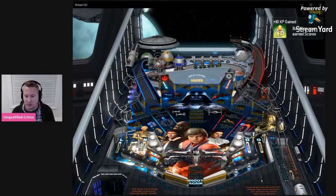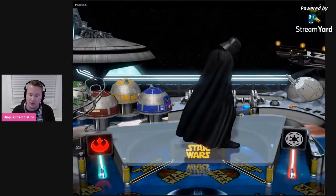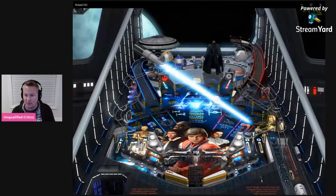So again, this is a table that will be on the Arcade1up. We do get some of the new Disney Trilogy tables, so I don't know. Maybe you're into that more than I am, but for me, I like the OG stuff.